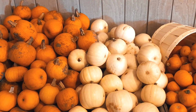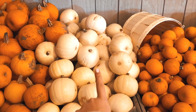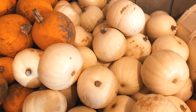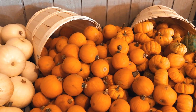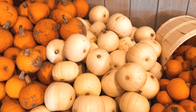So I know everybody wants orange pumpkins, but all I want are these guys right here. They look so chic. You can put nice flowers around them for your Thanksgiving table. I just think they look so much prettier. No offense to the orange pumpkins out there, but I think that white ones are chic.